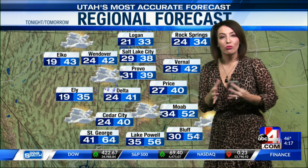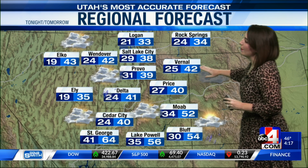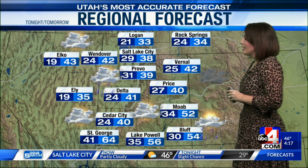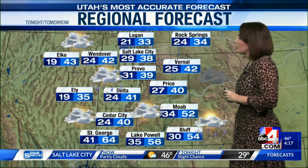30s for daytime highs tomorrow. It will be chillier as we get that reinforcing shot of cold air dropping below average. 40s with some 50s down there near Moab and 60s in St. George. We are going to see those temperatures wanting to hold steady. In the south, the winds will play around with that just a little bit.